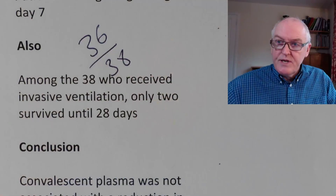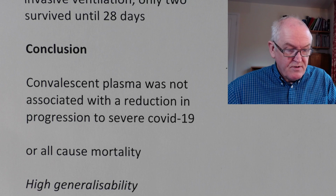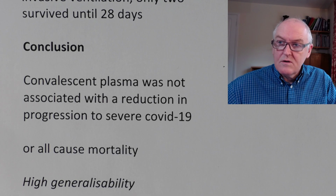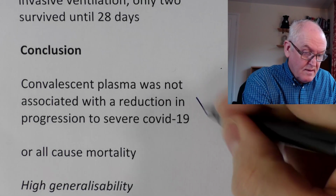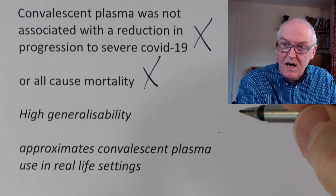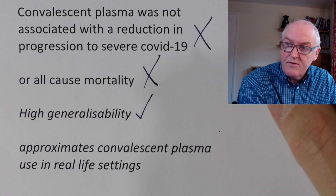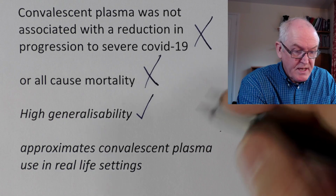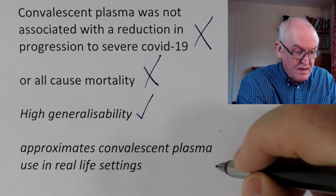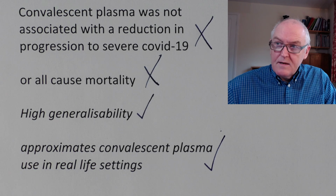So what's the conclusion here? Convalescent plasma was not associated with reduction in progression to severe COVID-19 or all-cause mortality. No good, didn't work. Now, the authors say this has high generalizability, which means this study can be applied to other centres, other areas. And they do say that it approximates to convalescent plasma in real-life settings. So what the researchers are saying here, and bear in mind this is published in the British Medical Journal, is this is probably going to be true in other settings.